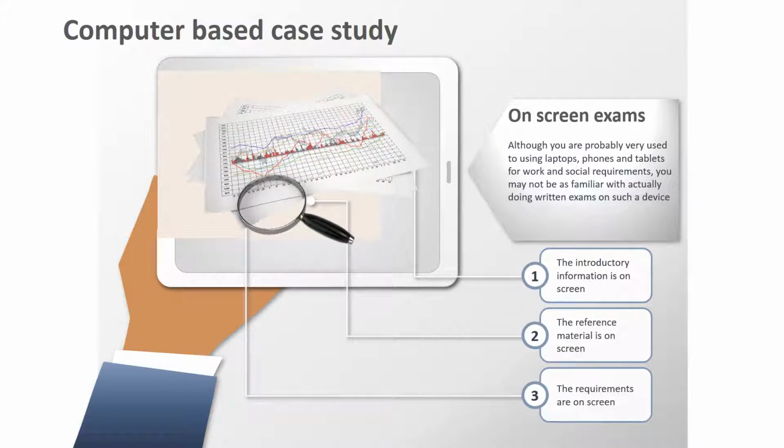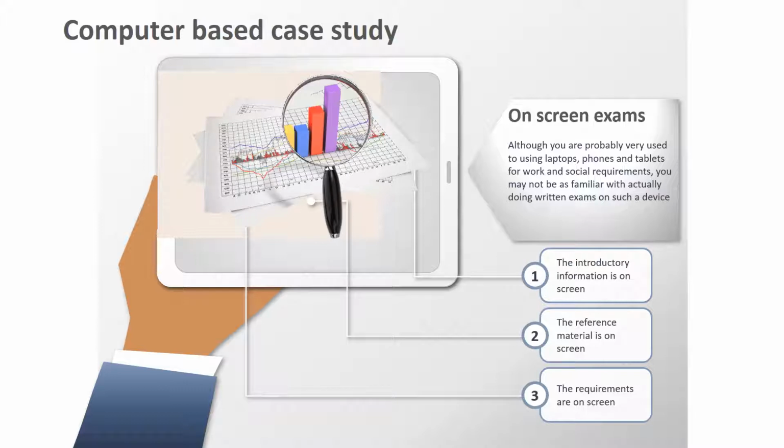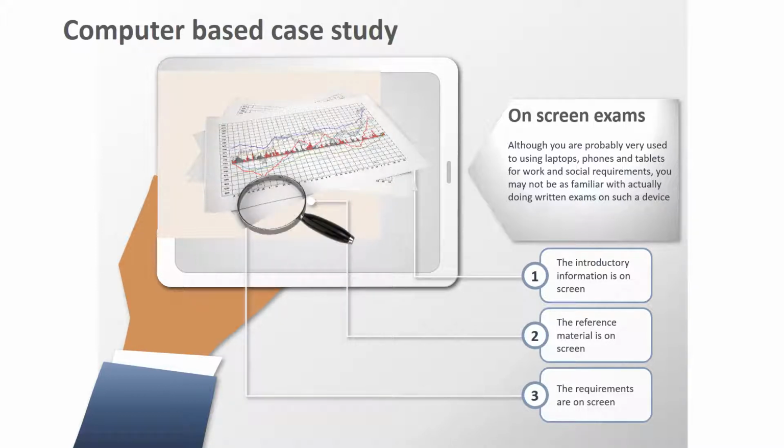However, you do have a mini whiteboard and pen to use in the exam. It is a good idea to write your notes and prepare a plan using this whiteboard. This will help you process the information you are given and will mean that you don't need to flick between the different screens quite so much.